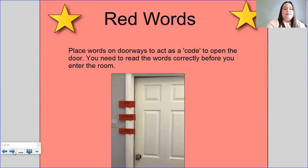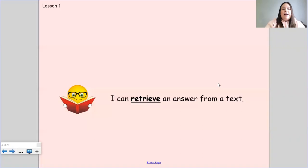Okay, we're going to start today's active read lesson. As before, I have split the lesson up and there are pause points throughout the video, so you can have a break and come back to this lesson later today or even another day to practice your reading. So first of all, we're going to be practicing retrieval. We're going to find the answer to a question from the text.